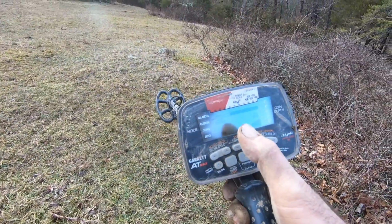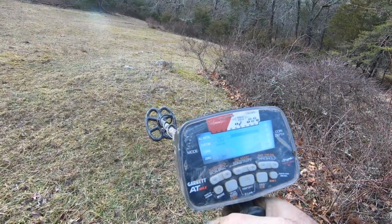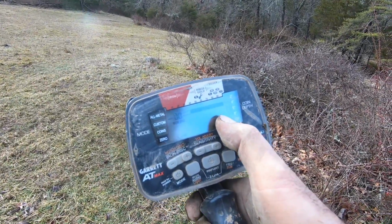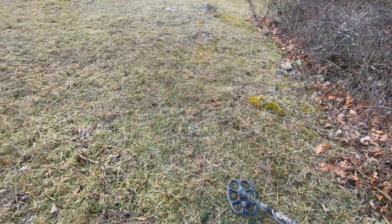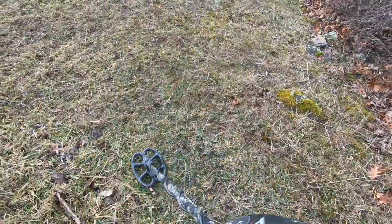So I'll go ahead and show you what we're hunting with today. Garrett AT Max, zero program, iron discrimination on zero. Got three bars of battery, which is good. Maximum sensitivity. Trying to pair with my headphones, which I turned off so you could listen to the iron in the ground here. So we're going to hear every little piece of iron.